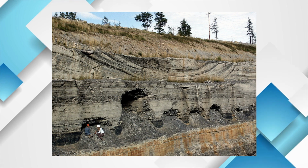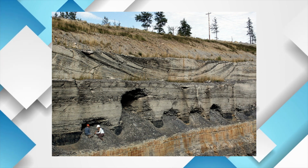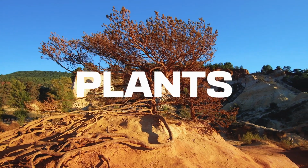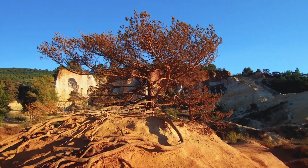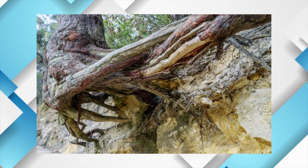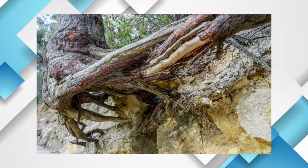While gravity takes things down, life can break rocks apart from the inside out. Time to understand the biological side. You'd think tiny plants couldn't do much damage, right? Wrong. Plant roots are nature's crowbars. They wriggle into cracks, grow thicker, and push rocks apart. Trees can split boulders and lift pavements, and their roots are surprisingly persistent.